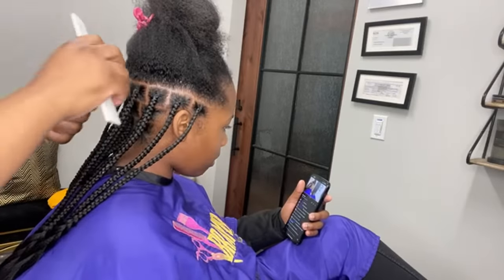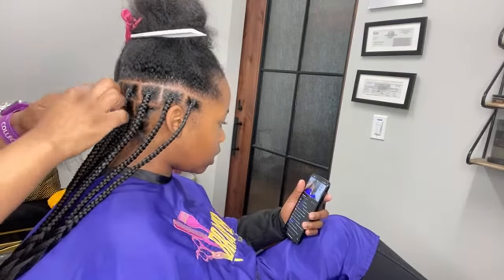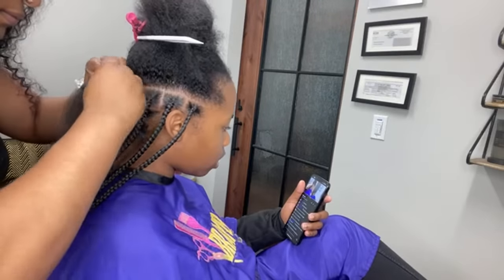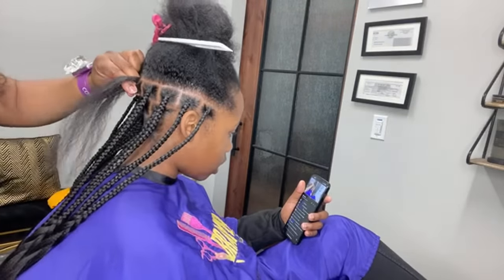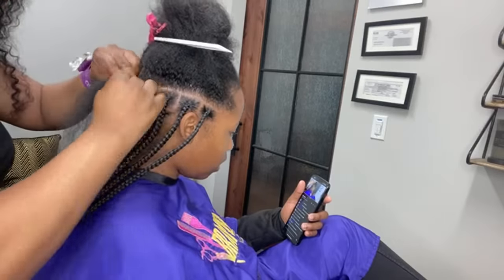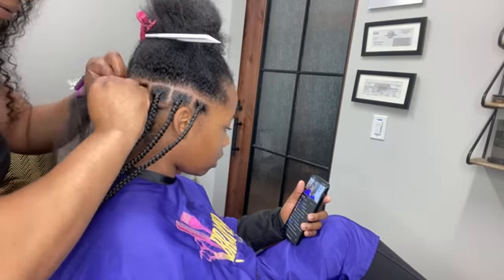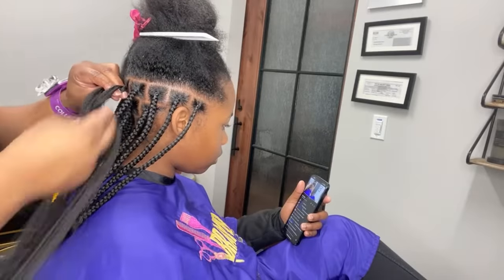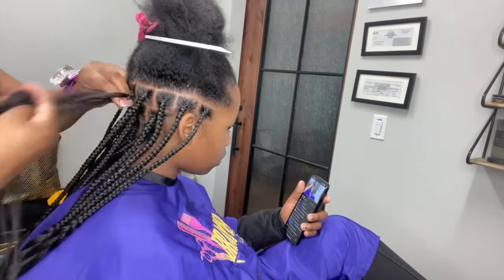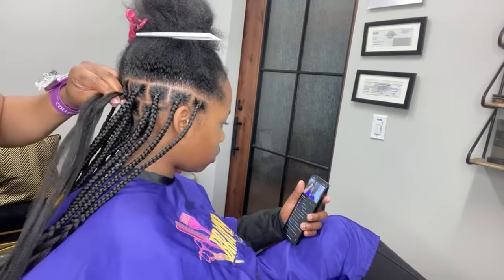Every time I get my hair done, my mom's always like, why are your braids so big? This time I'm doing them smaller. That's what she told me. She said medium, because you know, you like your braids big. Because it takes longer when they're smaller. Yeah, but they last longer. But I mean, these aren't hella smaller. Usually you get 4 rows. Today you get a 5. But these are smaller.